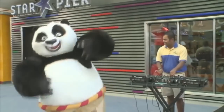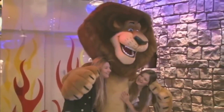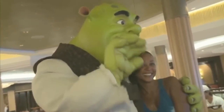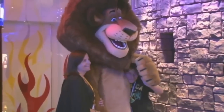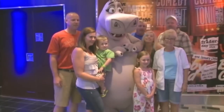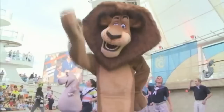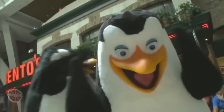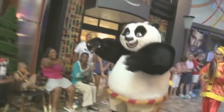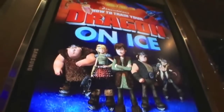So for us to be able to integrate our characters and our stories and our storytelling throughout that experience, we think is just going to be a lot of fun and a unique experience for the guests on the ship. Don't be surprised if you see Shrek, Fiona, and Puss in Boots, or Alex, Mort, Gloria, and the Penguins of Madagascar, Po of Kung Fu Panda, and your favorite characters from How to Train Your Dragon.